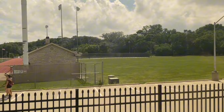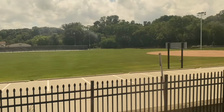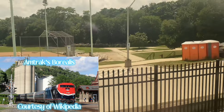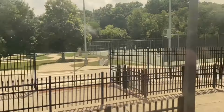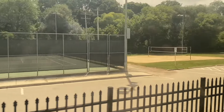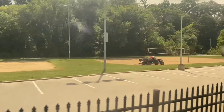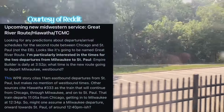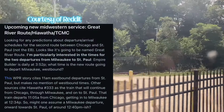But as of 2 months ago, the Twin Cities Hiawatha route has been revived under a new name, the Borealis. With this, passengers can now enjoy two daily train options between the Windy City and the Twin Cities, with a potential third in consideration. During the 2024 revival plan, Amtrak would initially call this service the Great River, but I like the name Borealis better.